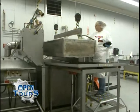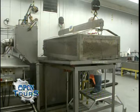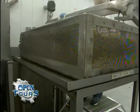The peanuts come out of the fryer, they go onto a vibration table, which then slopes down, so we try and recover as much of the peanut oil that is on the peanuts as possible.